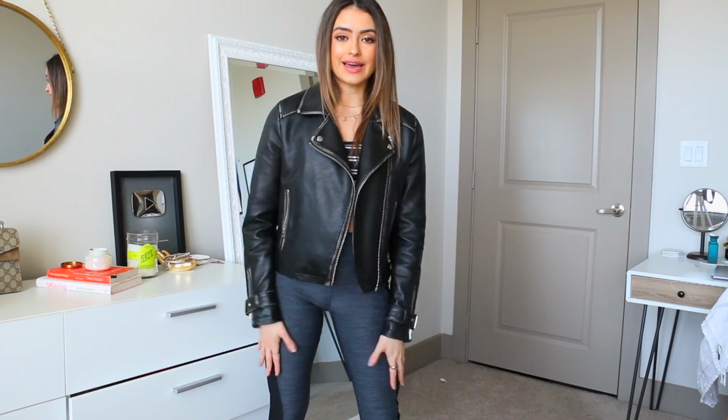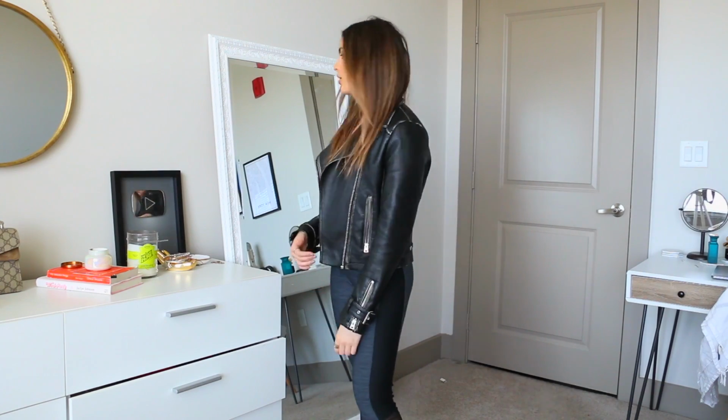Sometimes I'll throw on a big teddy coat, anything over my leggings and sports bra, and you just look so much cooler. I love how this is all black and gray, so the leather just makes it look way cooler. Throw your hair up in a ponytail, put some dry shampoo in it, whatever you want, but you are ready to go. This is how people would dress at Equinox in Hollywood, you guys.